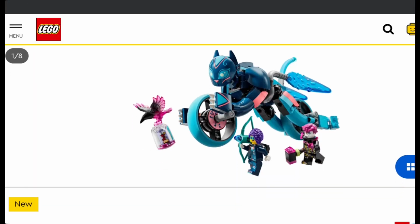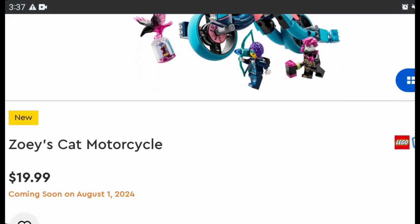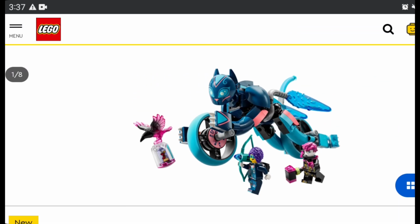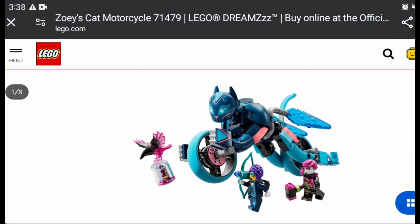Here we have Zoe's cat motorcycle, which just from this picture I don't think looks amazing, but I'll have to see more of it to make a decision. $20, which looks pretty good. $20 actually looks really good for the size of this. Yeah, 226 pieces. That's a good price. That's a really good price.